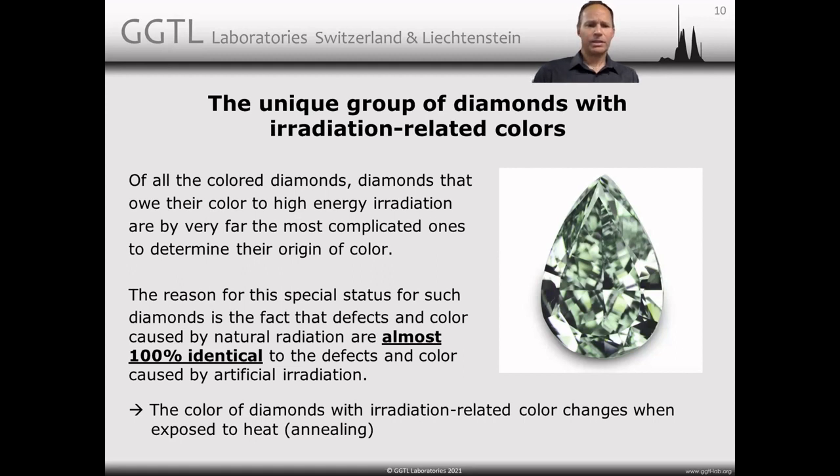The reason for this special status of these diamonds is the fact that defects in color caused by natural radiation are nearly 100% identical to the defects in color caused by artificial irradiation. Also, a not really helpful issue is that the color of diamonds with irradiation-related color changes when exposed to heat. And that's a valid point for natural irradiation and artificial irradiation.